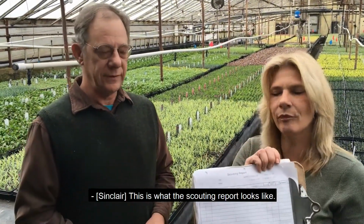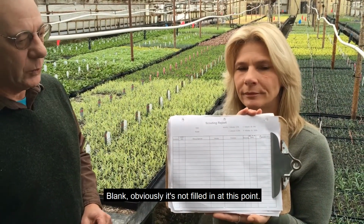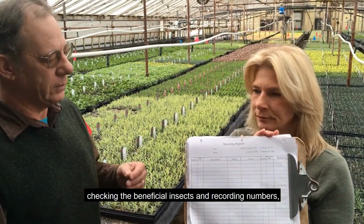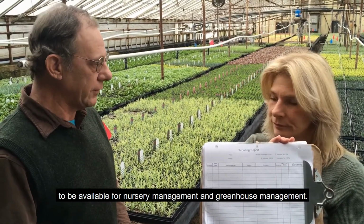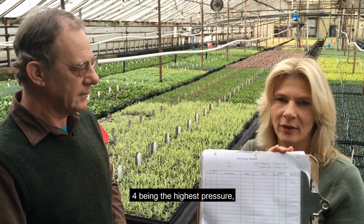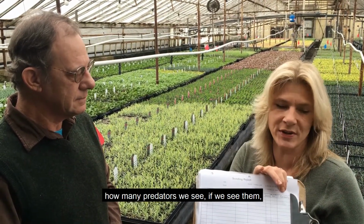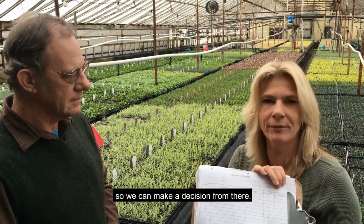There you go. This is what the scouting report looks like. Blank, obviously, it's not filled in at this point. But in going through the greenhouses and checking the pests, checking the beneficial insects, and recording numbers, this enables a track record to be available for nursery management and greenhouse management. Right. We have numbers 1 through 4, 4 being the highest pressure, 1 being the least. And then we have a side column to note in the comments how many predators we see, if we see them, and what the ratio is, so we can make a decision from there.